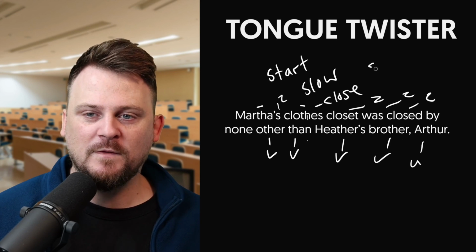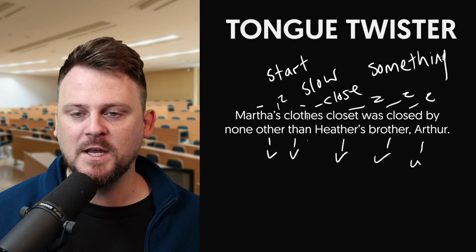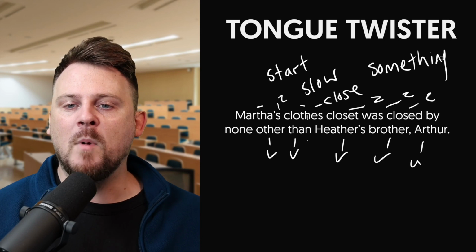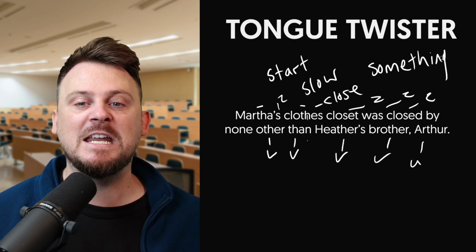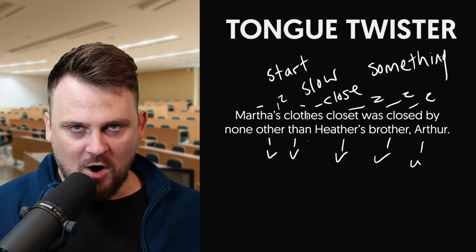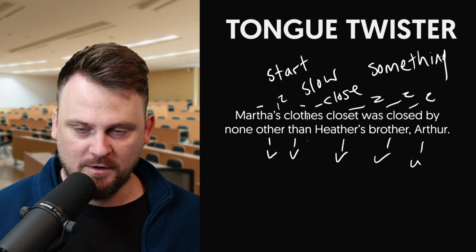There are some words, for example, if you struggle with this, S-O-M-E-T-H-I-N-G, saying that by itself can be a tongue twister. Something, something, something. It's difficult for a lot of people. Okay, so now we start slowly and increase speed. Martha's clothes closet was closed by none other than Heather's brother, Arthur. Martha's clothes closet was closed by none other than Heather's brother, Arthur.